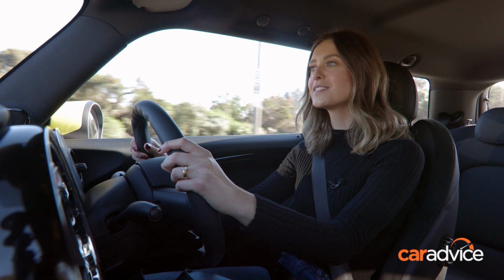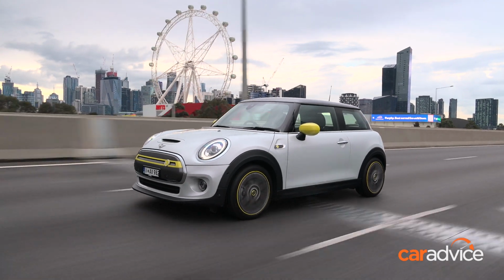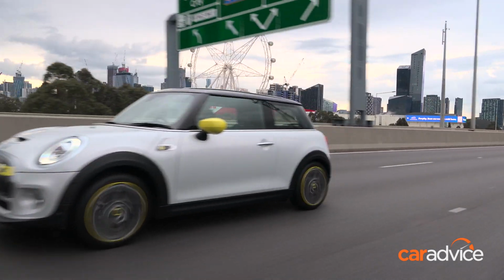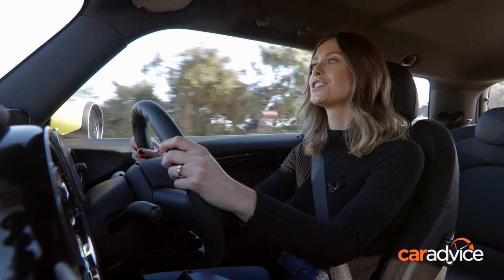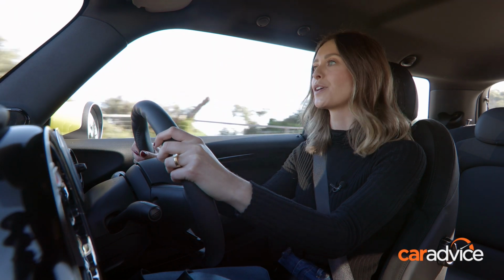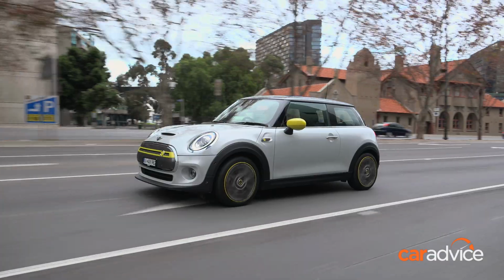In a nutshell, this car is a lot of fun. I do miss the sound of the engine occasionally when I put my foot down, but once you get used to the lack of that, this still feels like a Mini Cooper, which is what I think a lot of buyers will be looking for, and they won't be disappointed.